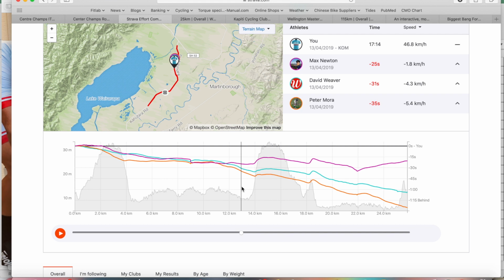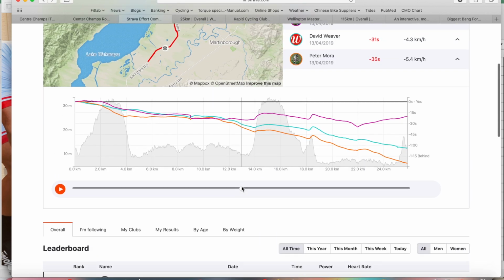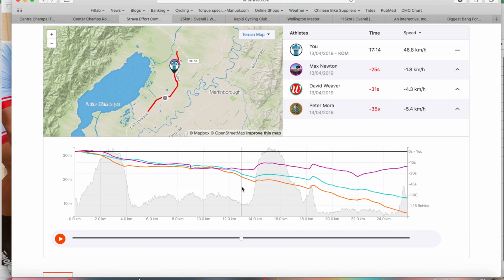So here's what I'm saying. Let's compare me versus Max versus Dave Weaver versus Pete Moore. All pretty good, pretty similar time trialists. What do we have here? I'm the black line, if you're looking at it. Max is the pink, Dave's the blue, Pete's the orange. I was about 20 to 25 seconds ahead of all those riders until about the first turn, and then I kind of gradually gained time on all of them for the second half.